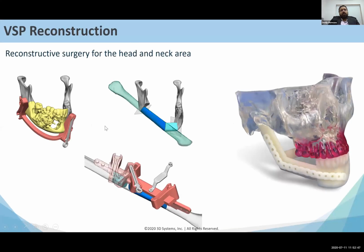There is another service we offer called VSP Reconstruction. This is basically whenever you have a problem with the jaw, like say a cancer or something, as you know, one bone of the leg is taken from the patient itself, and then it is cut up in bits and then actually put together to fashion the jaw and then maybe have an implant over it.